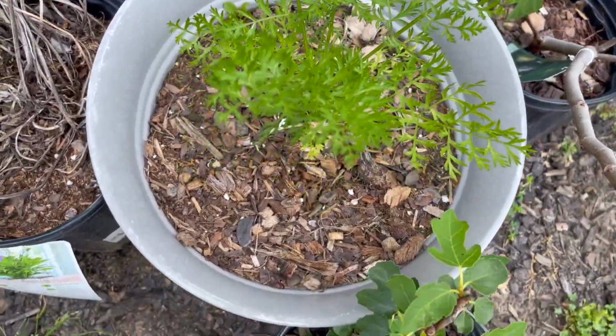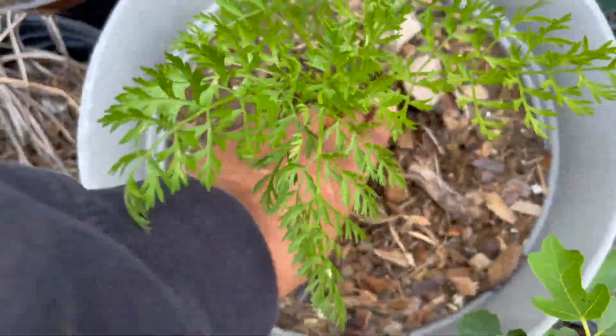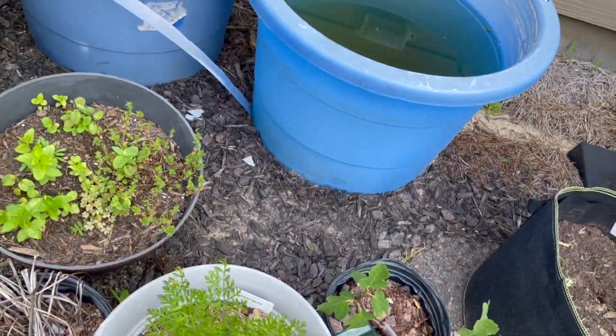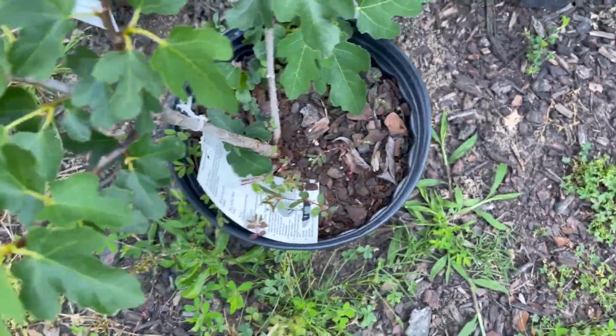This is a carrot that randomly got in here. It's one. It's pretty big. Probably need to pull it out. But I'm not ready to use it yet. So when I get ready to use it, I pull it out. I need to weed and water.